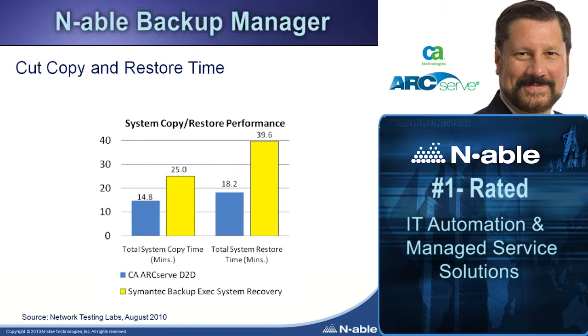Even more impressive, the CA ArcServe D2D restore operation took only 18.2 minutes compared to Symantec's Backup Exec System Recovery's 39.6 minutes. Now, less wait time for a data recovery operation gets your organization back to work quickly.